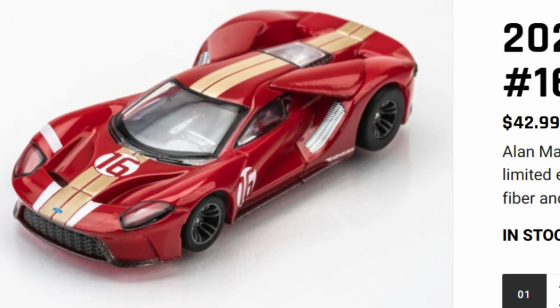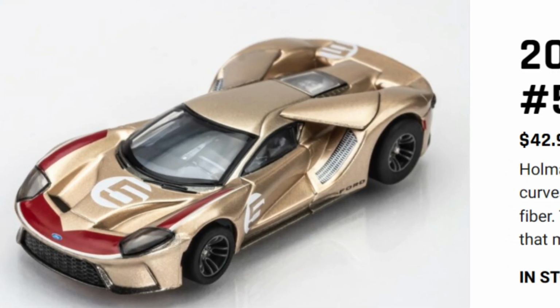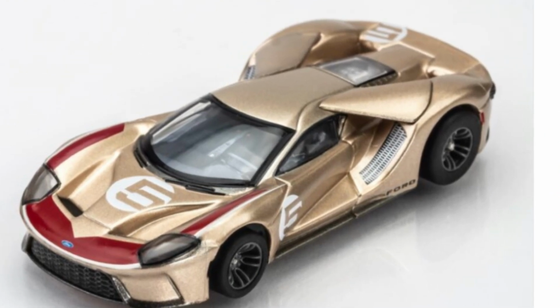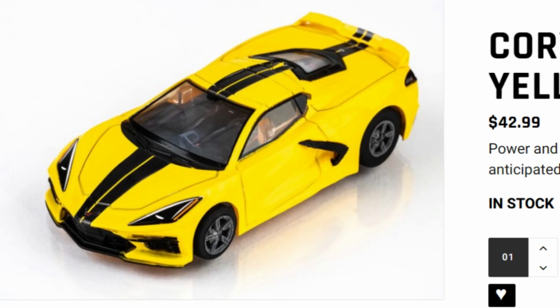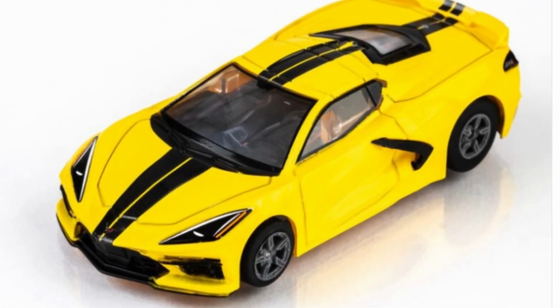We do have the 4GT Heritage in red, car 16. It does say coming soon, but it does say in stock. Same car again, car 5, but in the gold. I do like the paint jobs. And we do have the Corvette C8 in Accelerate yellow.